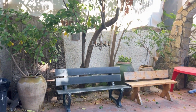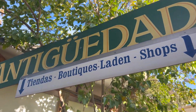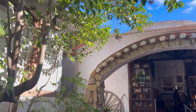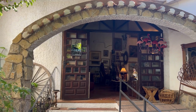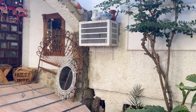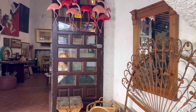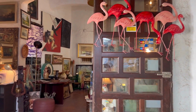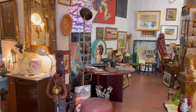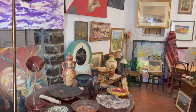This is the entrance, one of the entrances towards the antique shop. This is how it's called, Antigüedades shops. And if you go inside, this is what it looks like. There's a lot of incredible things out here. Old mirrors that personally I'm slightly uncomfortable with. I wouldn't buy an old mirror because who knows which type of energy there was or what this mirror has seen. I don't know, this is something that makes me slightly nervous.